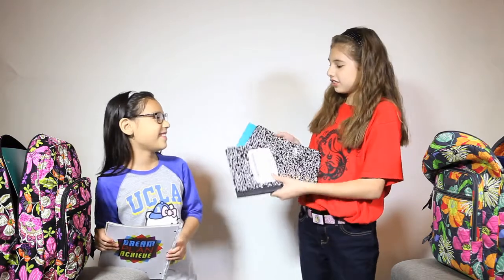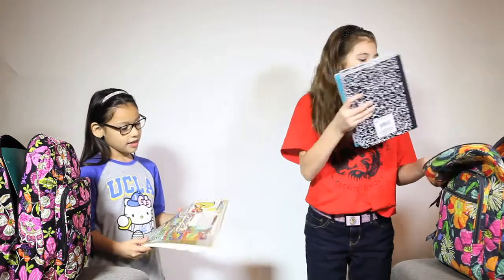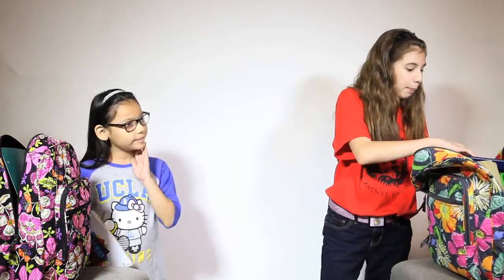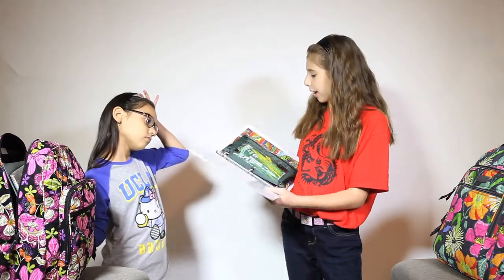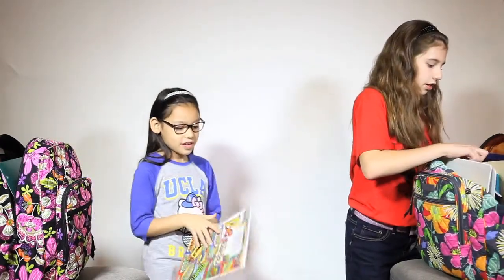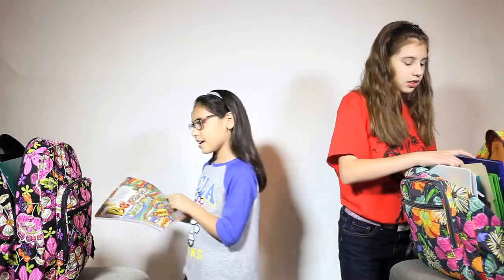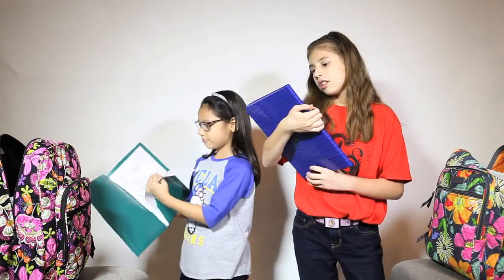I have just these three regular ones and this really pretty blue one. I like it. And then I also have a binder. I have this white binder, and it has my reading log, my pencil pouch, and my planner. And I also have a folder that I keep my homework in, but I'm done with it.